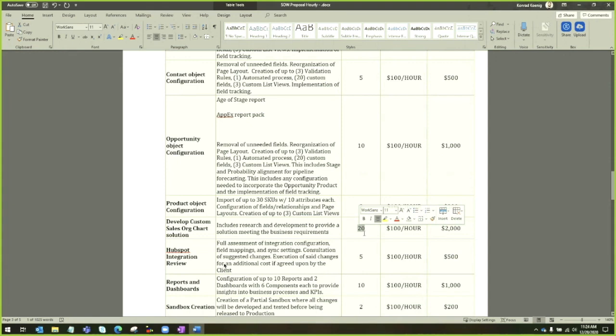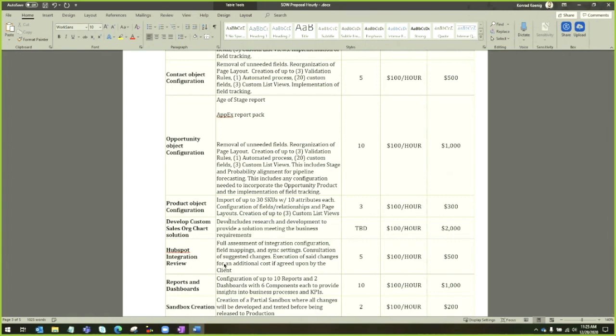Let's do 3 hours of discussion and further understanding of the needs of this particular topic before I even try to. That's something I would say here in this thing. I'd say yes. What I would say is, let's do develop custom sales org chart solution. I would like to do 3 additional hours of discovery and meetings to make sure I understand the needs of this requirement.